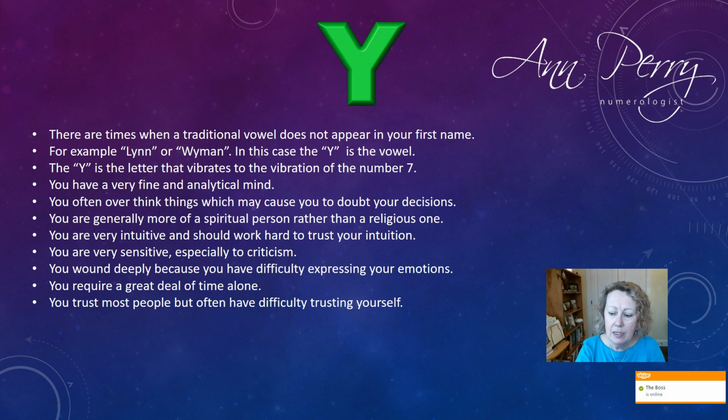So you'll find people with this letter are typically very analytical. They're very spiritual in nature. You'll find that they're probably not very religious, they'd be more spiritual. They often overthink things, which goes to the energy of the 7. And so there's a lot of self-doubt that comes with somebody with this letter. They're very, very intuitive, and they need to work on trusting their intuition and just trusting that life will roll out just as it's planned and in perfect divine perfection, if we just trust that it will.